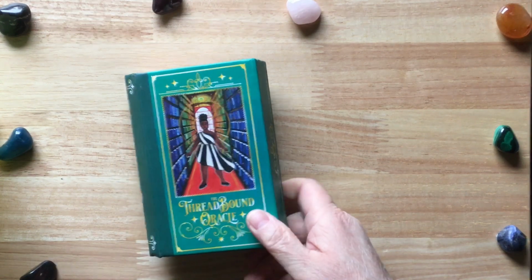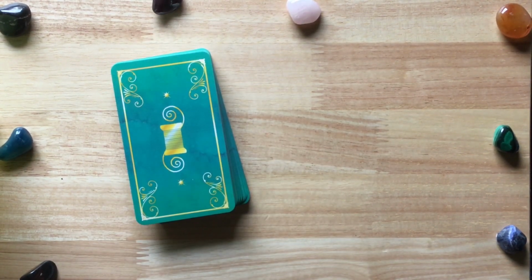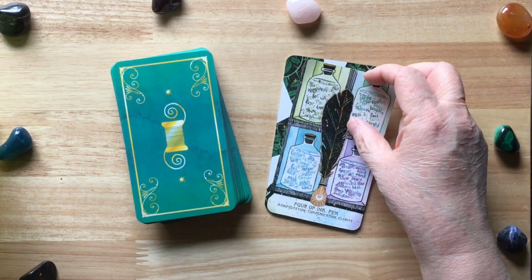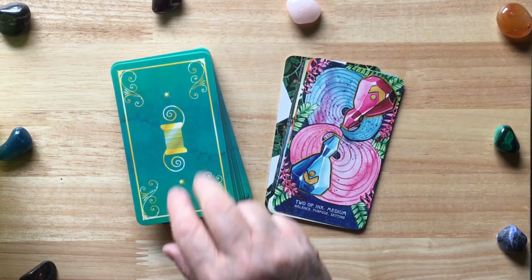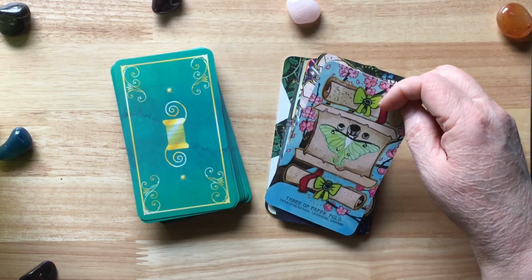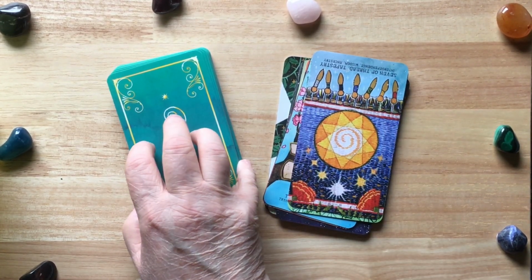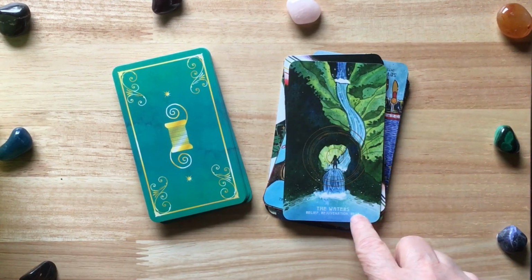Along with this, it's the companion Oracle deck, the Threadbound Oracle. And the thing about this deck is I just never bothered to start learning the system because it does have a bit of a system. I should have thought about it more when I bought this because I like the idea because of the suits they have, although they do have keywords. I don't mind suits so much in an Oracle deck. But I actually like to use an Oracle deck right out of the box, and that's why I like keywords, which this has.